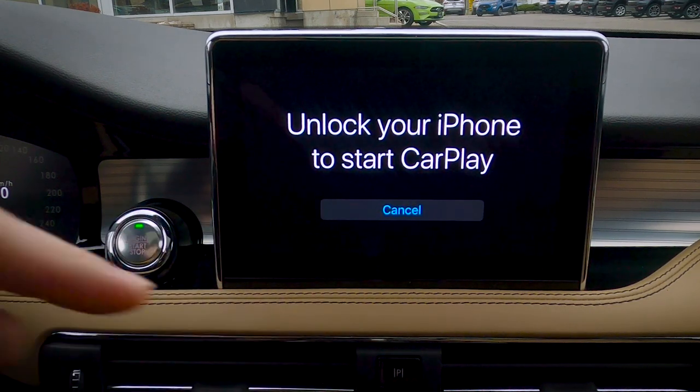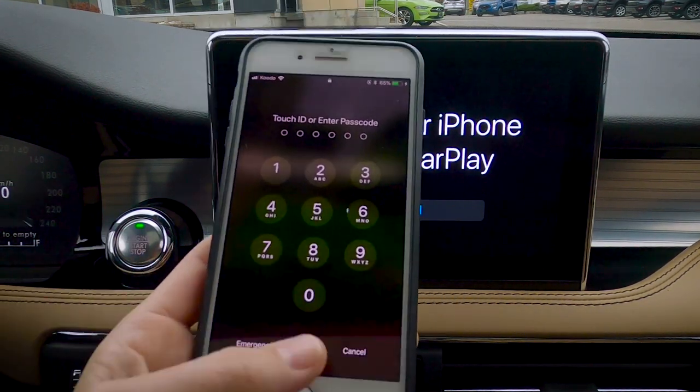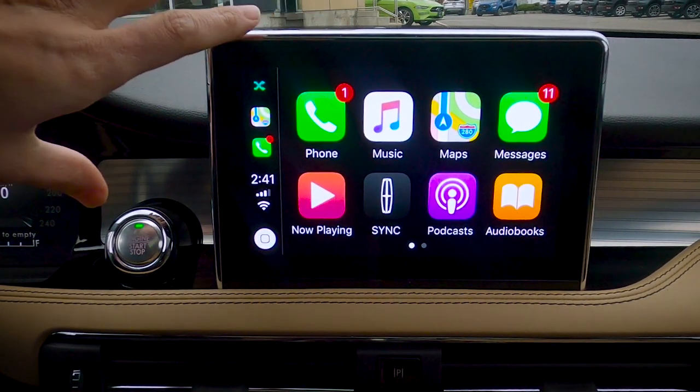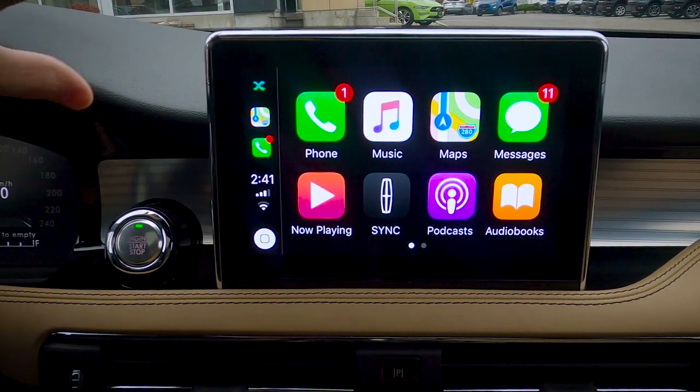There we go, and it's going to say we have to unlock the iPhone. So just enter your combination, Face ID, or your fingerprint, whatever the case may be, in order to unlock. But as you can see, we've got my screen now set up for Apple CarPlay. It really is that simple.